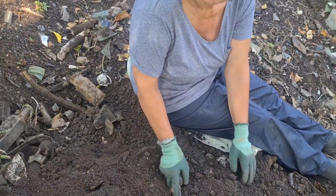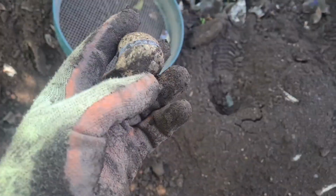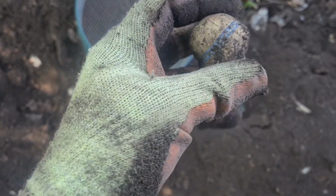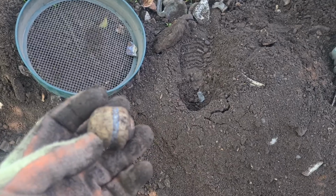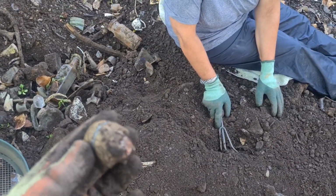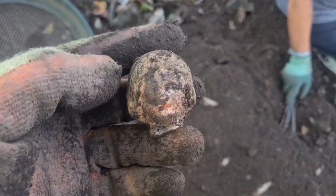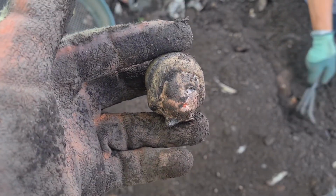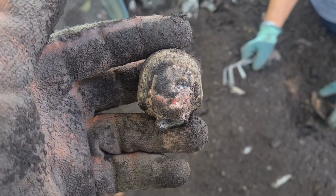I've just found something here. Have you? Yes. I think it is. I might be wrong, but I think it's a... Yeah, it is. Oh, wow. It's a face with a big bonnet on it. How cool is that? She's gorgeous. Lovely. Well done. She needs a bit of a clean up. I just started to dig a hole there. Well, pleased with that. One of our favourites.